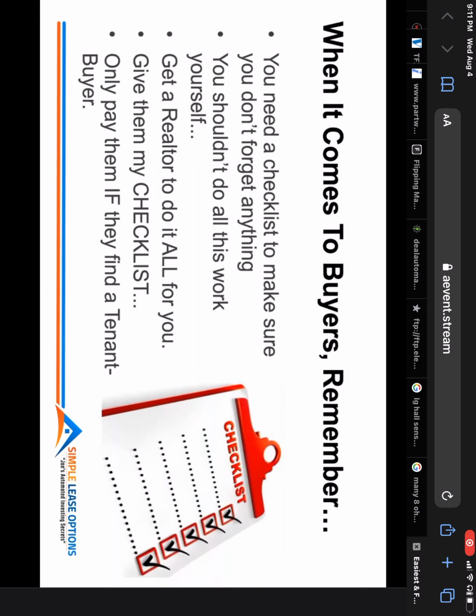Now, this also is one of the big reasons why you don't need your license to do this. Some people can tell you, oh, you have to have your license to wholesale lease option deals. You don't. There's no law that says you do. But okay, then fine. Hire a realtor to market your properties for you, and that solves all your problems anyway. So you have to outsource that.